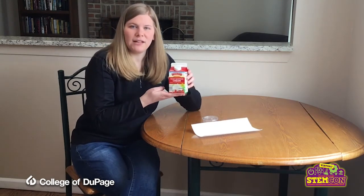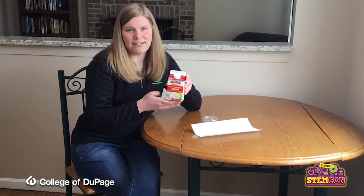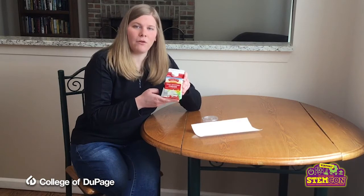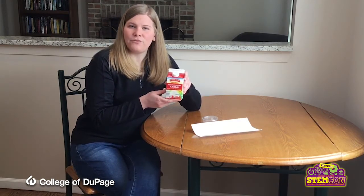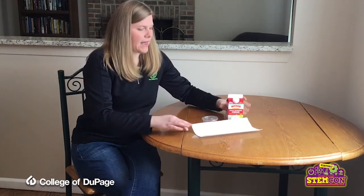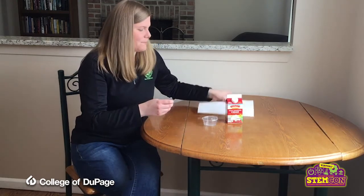You're also going to need some heavy whipping cream. You can get this at any grocery store. It's usually in the dairy section, and you have to use heavy whipping cream. You can't use milk or half and half. It needs to be whipping cream because it has a lot more fat content, and so you need that for this activity. And then a napkin, just in case things get a little messy here.